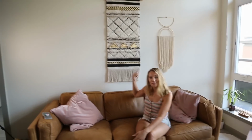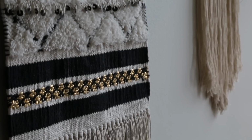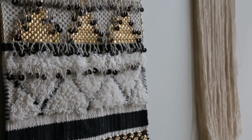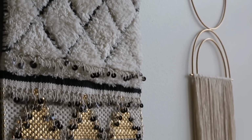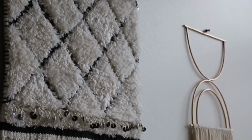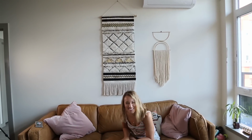Obviously with this thing here, texture is a thing. We wanted to put a piece of wall art there, but we didn't necessarily want it to be a photo or a painting. We just wanted to be different. Except I don't think this is that much different because I'm pretty sure every millennial that ever did an apartment tour has a carpet hanging on their wall.